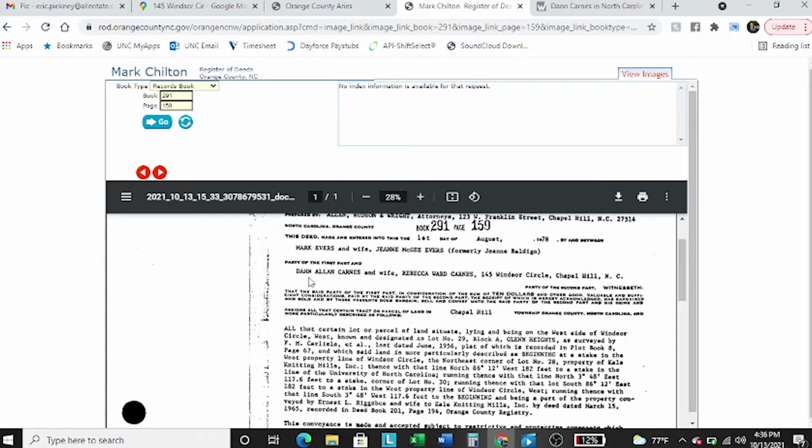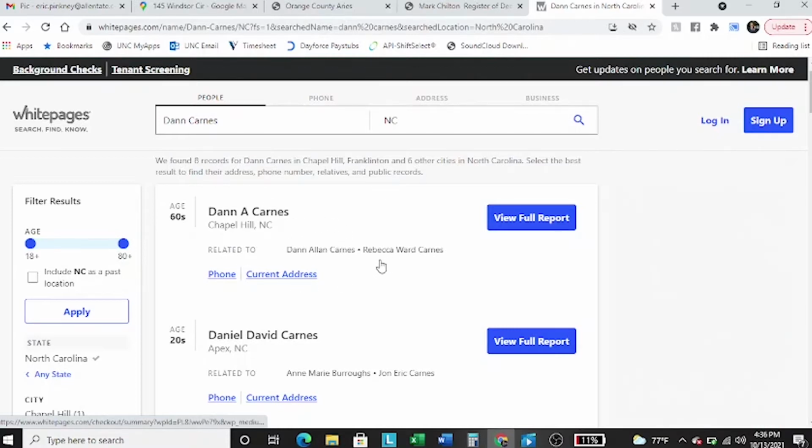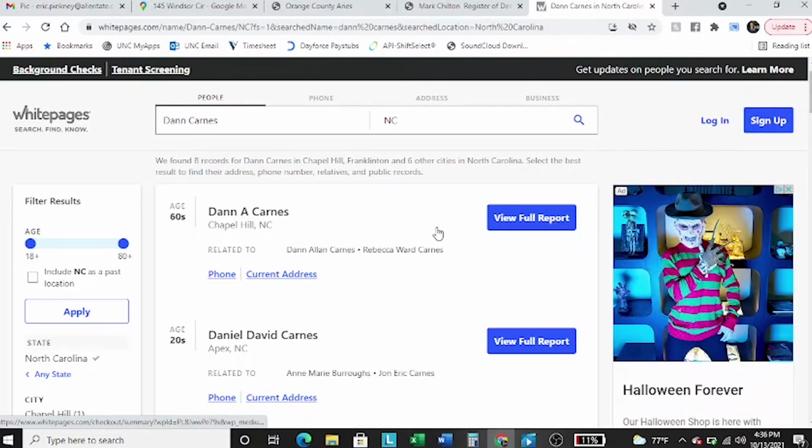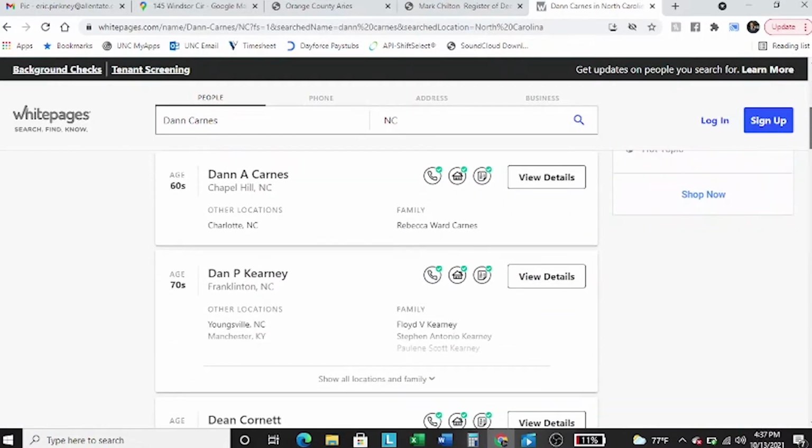So it says Dan Allen Carnes and wife Rebecca Ward Carnes. I'm looking for Dan A. Carnes. Okay, so this is that person here. Now you don't want to click the very first thing that pops up because this is an advertisement for White Pages Premium. So if you click that right there, they're going to charge you a fee. So don't be fooled by that. Just scroll down a little bit more and booyah, there you go.